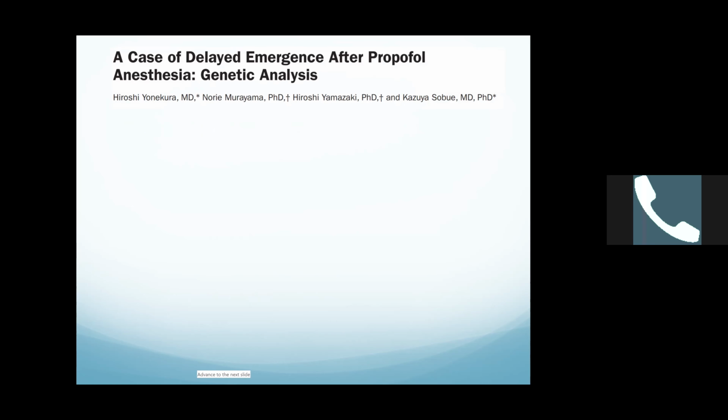You have patients that for a variety of reasons, could be liver issues, kidney issues, might not be metabolizing or eliminating the medications. And so this is one case that was discussed in the literature that was looking specifically at the genetic background of somebody that has slow propofol metabolism. My CA1s had a lecture on this from Dr. Eckel on some of the cytochrome P450 enzymes.